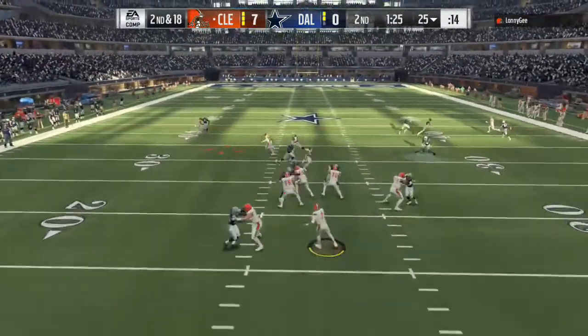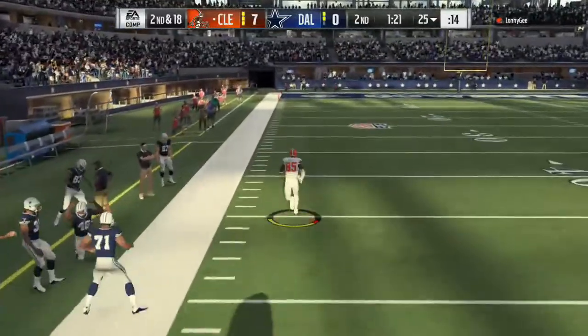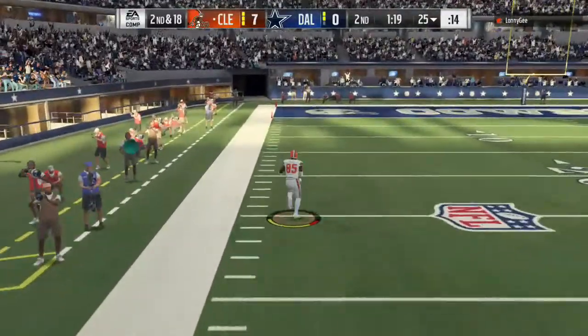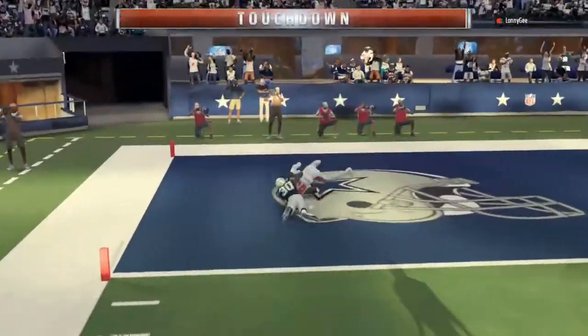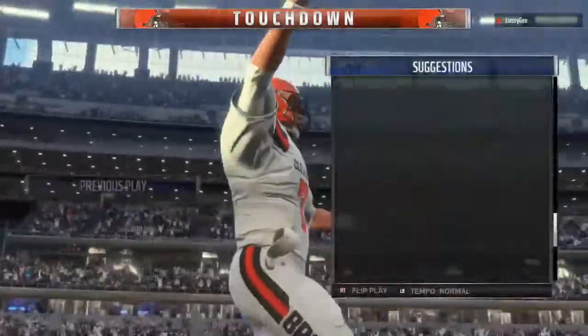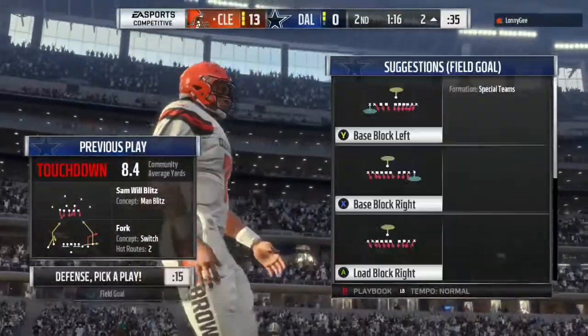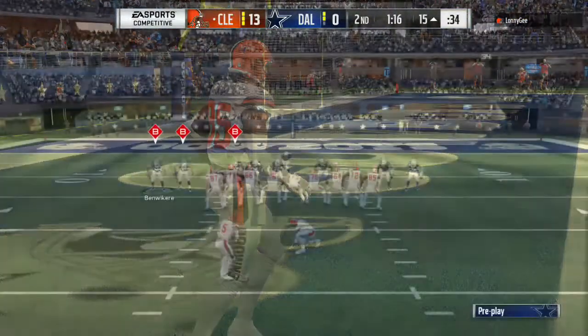Kaiser now on second down. Quick hitter here. It's complete. Oh, he's got some breathing room. Touchdown, Cleveland. David Njoku, 75 yards. And the Browns are able to strike quickly for six.